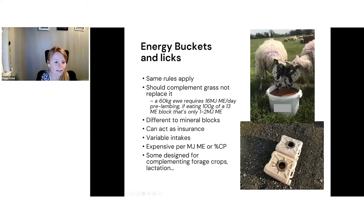And then licks, like these molasses type feeders, can be useful if you're particularly concerned about things like twin lamb disease. If, for instance, the ewes are in poor condition, they can again act as a bit of insurance as well.